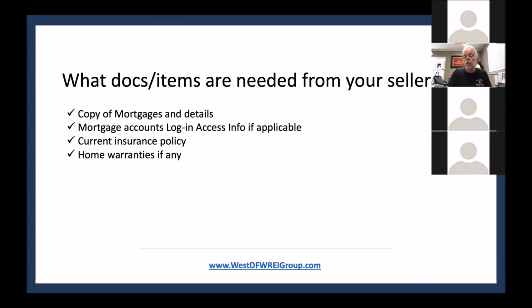Home warranties, if there are any. Blue line survey, if they have it, and most people do. I tell them, go find your house folder from when you purchased, and bring us all that stuff when we meet. Bring that whole folder and let's see what's in there for us. Most of the time they have the stuff.